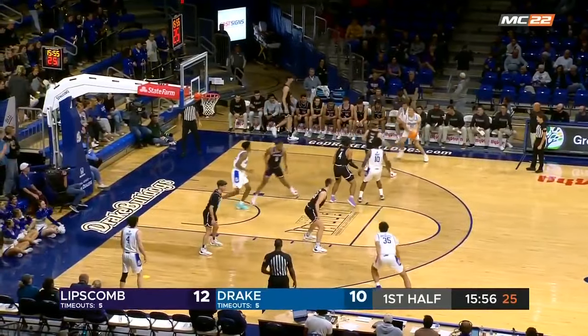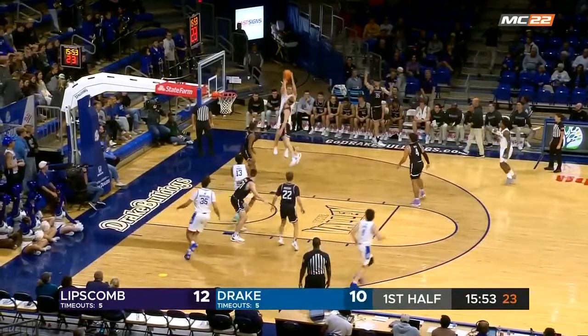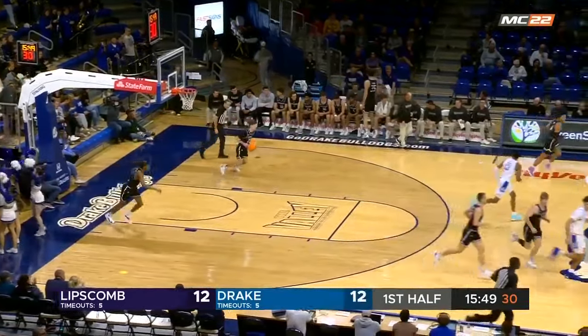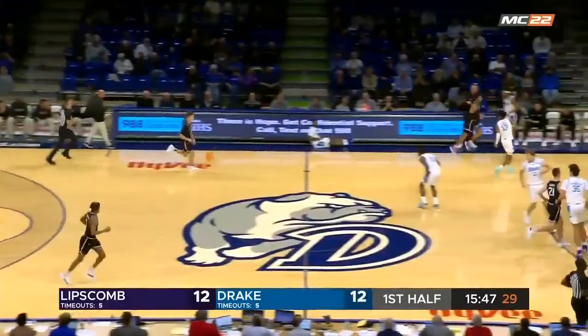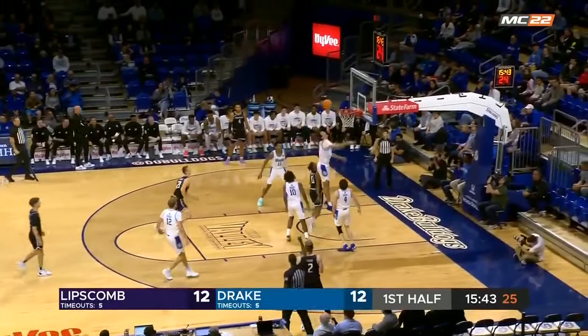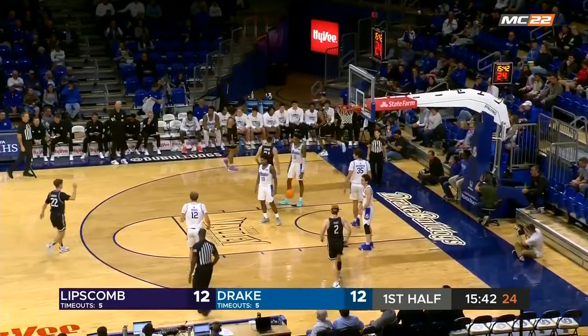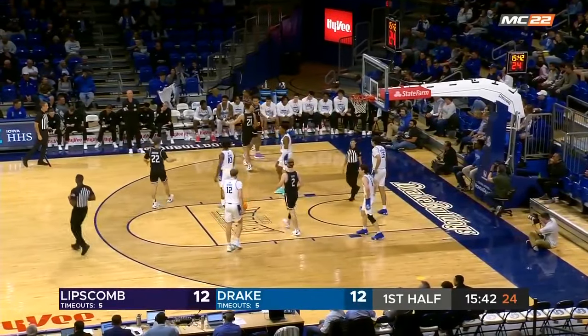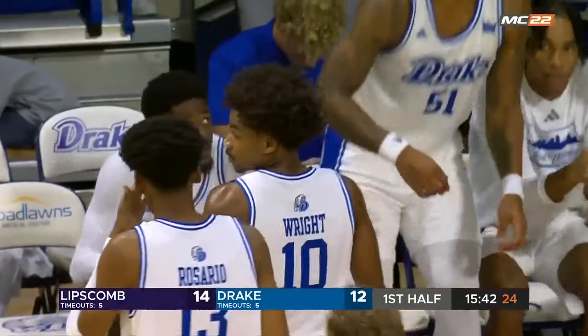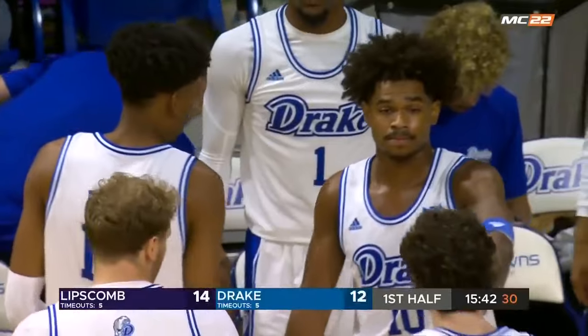Bulldogs, though, have not had a lead, but have a chance to get that done here as DeVries fires and scores off the baseline. Man, when you're 6 foot 7, the ability to go off the bounce, knock down shots from distance, just creating so much space. McGinnis takes it right to the rack and draws a foul on the way in. And Larry, that's part of what I like about this Lipscomb ball club. Catch, quick decisions. Catch and shoot. Catch, get to the rim.